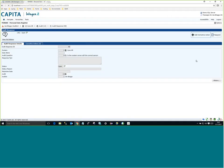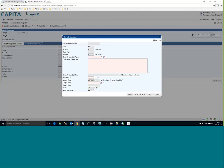But other questions, you might actually say, I need to add a corrective action. So at this point, you can identify that there is an issue here, something needs to be done, you can record the corrective action, and again, you can monitor that, assign it to somebody, they can go and deal with the corrective action and sort that out.